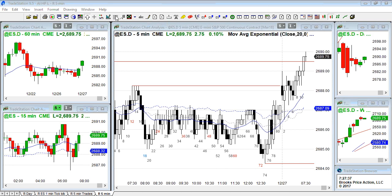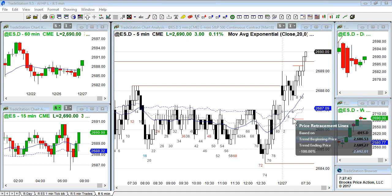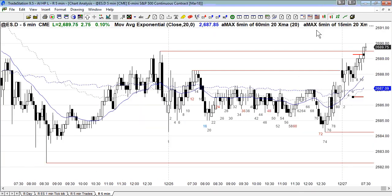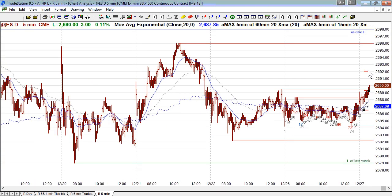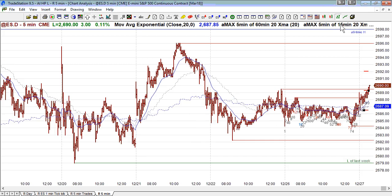If the gap stays open, then possible measured move from this low to the gap or from the low of the day takes us up here. But I think the real target is here, this ledge in the top of the bull trend.